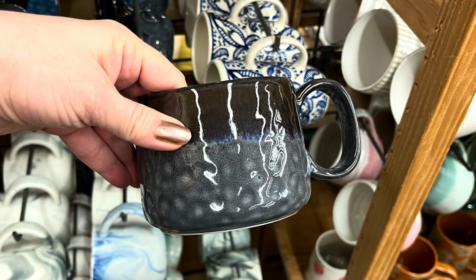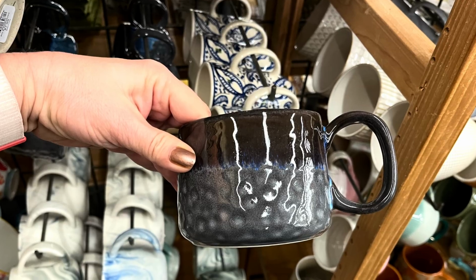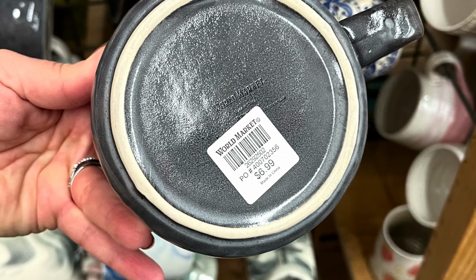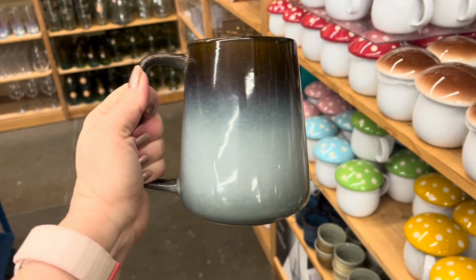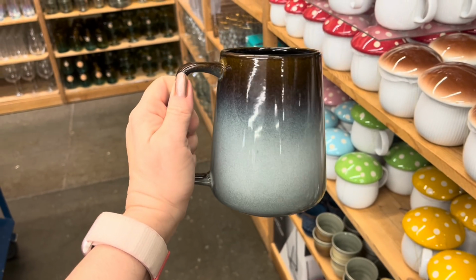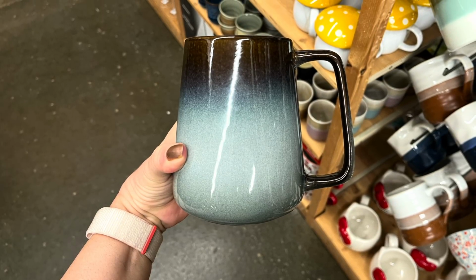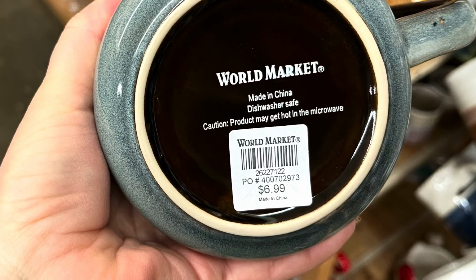This one's a little more petite, and it has the reactive glaze, the little dimples, so it gives it some extra interest, and some just very unique colors. I like the color on the bottom. It's like a gray blue, and that is a pink color that I saw a lot at the resort too. So this is a $6.99 mug. Now we have a much larger version that I think is more my size if I was having coffee. So I like this one because of the coloring, but also the shape is quite interesting. So this one is $6.99.